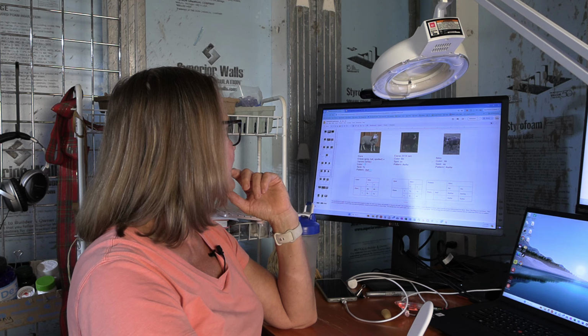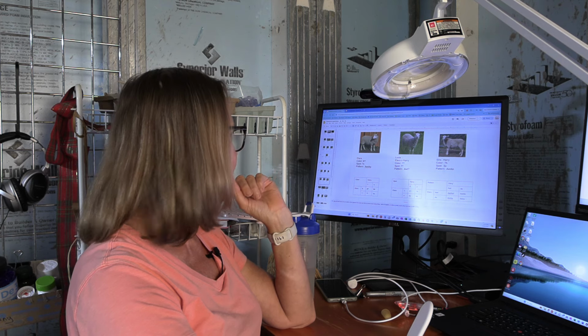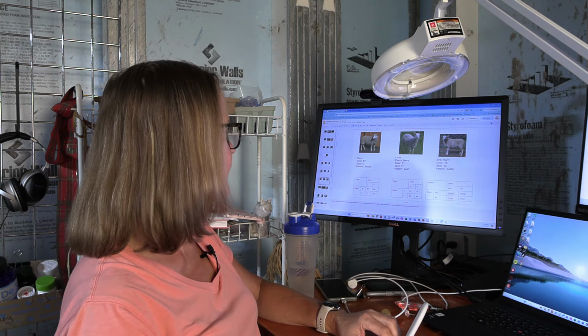So let's go back now and see if that helps us, what we now know about Ilara being a black ewe, carrying spots, and carrying no pattern. Putting her against Harry. And unfortunately, we still don't know anything about Lucia, and therefore pretty much the only thing we know about Lucia's lambs are that she had white lambs, AWT pattern.